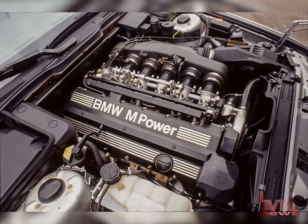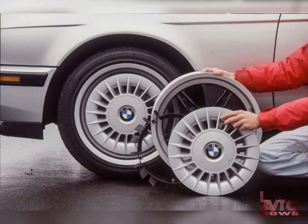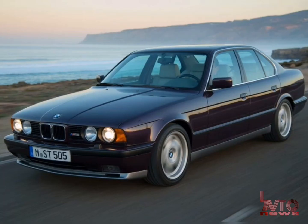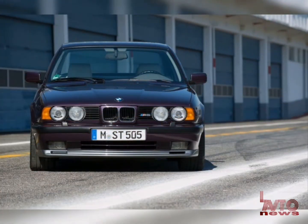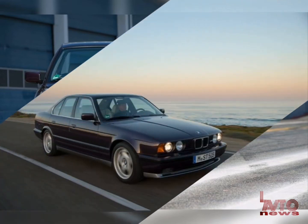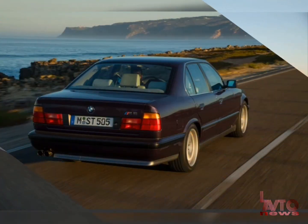0 to 60 miles per hour in 5.6 seconds. The quarter mile in 14.3 seconds at 99 miles per hour. A top speed of 156 miles per hour, electronically governed. All accompanied by that stirring, sexy, satiny song.